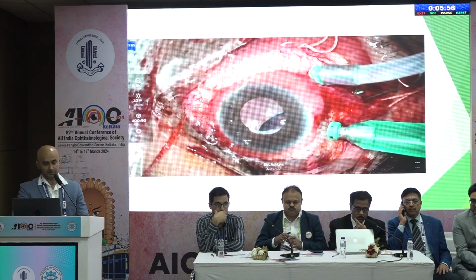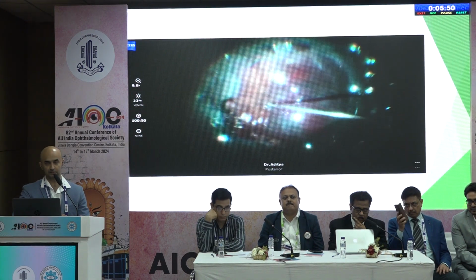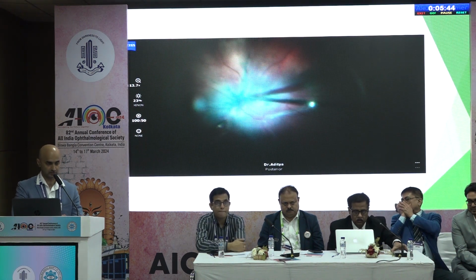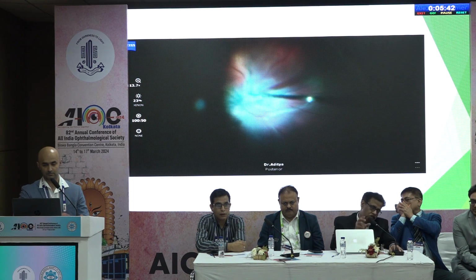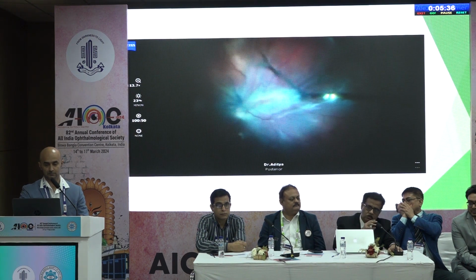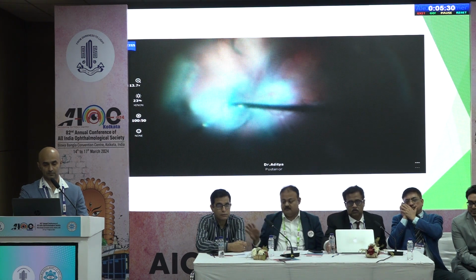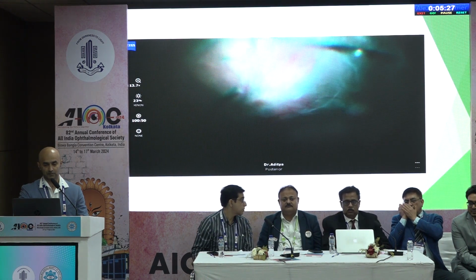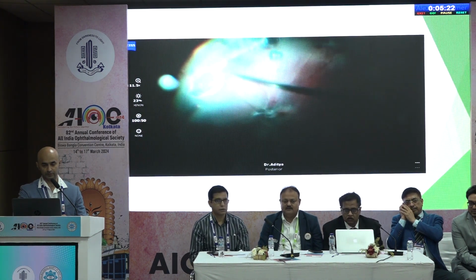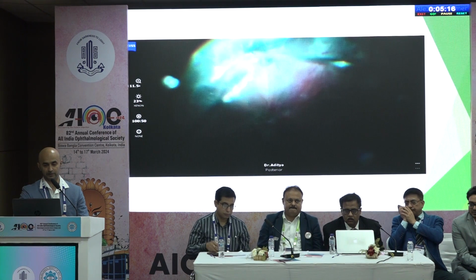After that, we started removing the silicone oil, and then fluid exchange was done. We stained these membranes and extensive proliferation was noted, and this was carefully removed. So here we are taking care of the anterior proliferations, and extensive retinectomy was also required. So diathermy followed by retinectomy has been done.